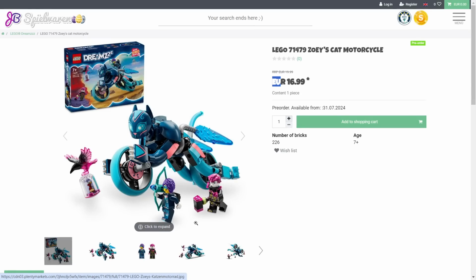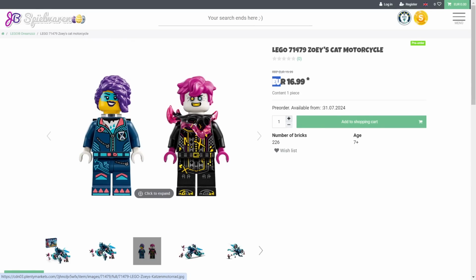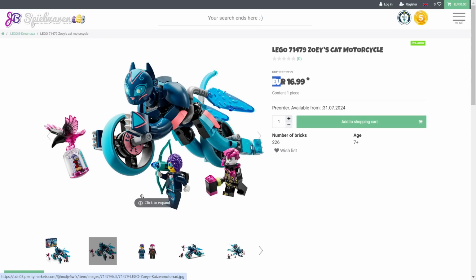But yeah, this seems like a pretty solid set all around. Really love the colors. I do like Zoe a lot as a character. I do think this new outfit for her is a downgrade from her original outfit, but it is nice to get a new variation regardless. But yeah, this is definitely a set I'm excited for.